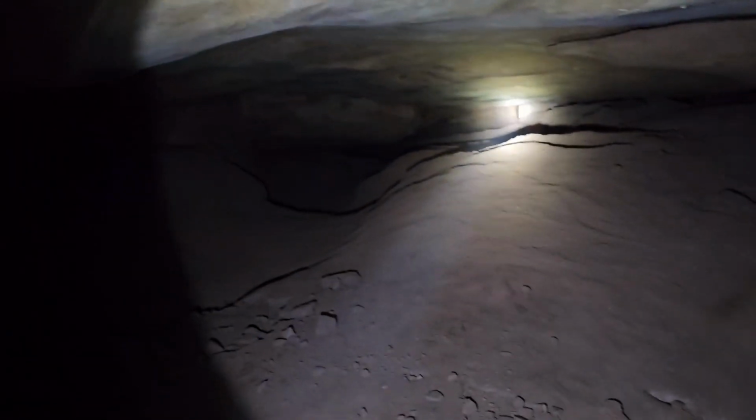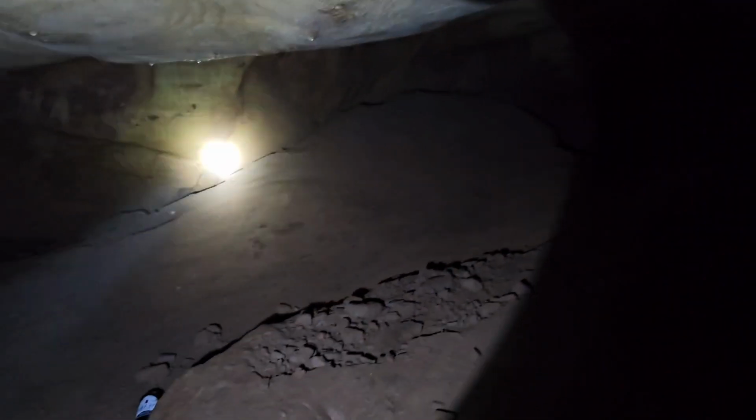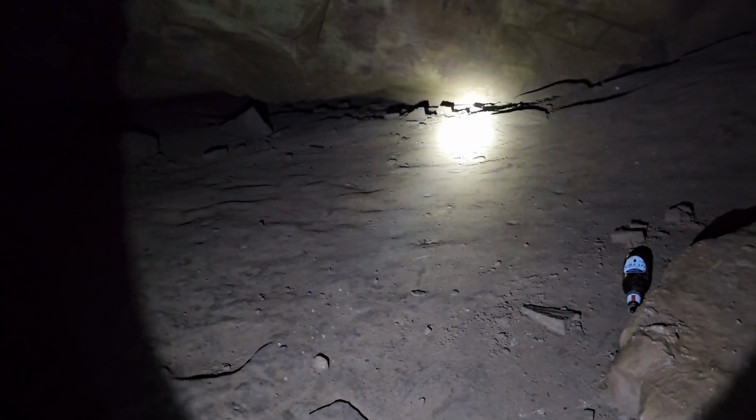I'm afraid my light might go out. This is what 99% of the cave looks like when you don't have a light, so you better make sure you're prepared when you come in somewhere like this. Luckily, we've gone far enough back that we're just within about 70 feet of the entrance. But if you guys ever decide to come caving, make sure that you have backups.